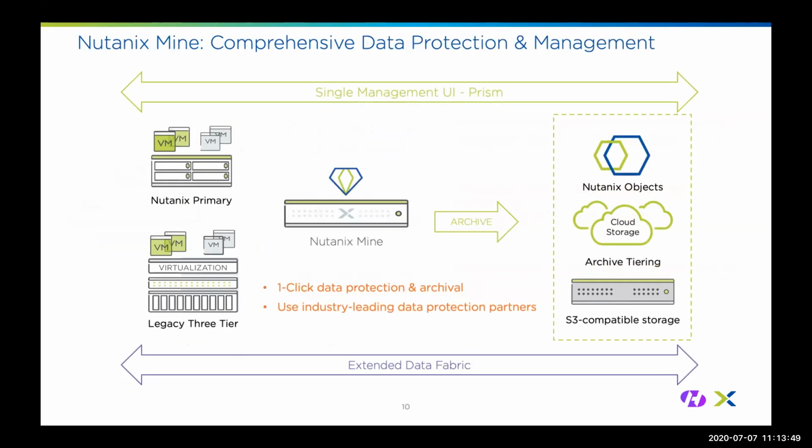So now you're probably thinking, okay, it's all great, the Nutanix solutions, but then basically we also need Nutanix from an infrastructure perspective. And that's absolutely not true. You don't need to have Nutanix in your data center. Would be great, of course, but if you still have legacy 3-tier infrastructure, which is still in warranty, we are able to back up that to Nutanix Mine as well. It doesn't matter. So from a source perspective, you're very flexible.